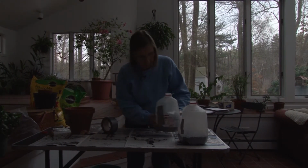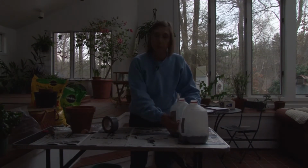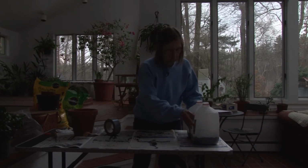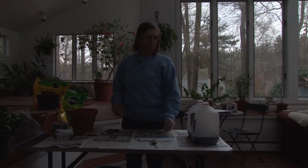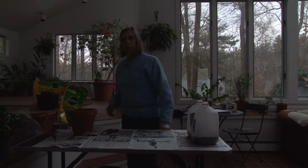There are other things you can start this way, and I may try some others. Milk cartons are pretty easy to come by. You can always recycle them when you're finished with them or save them to use another time. So we have our 2 winter seedings. It's called winter sowing, and it's been somewhat popular. You don't need any lights or anything to do it because you're doing it outdoors. There is a list on the internet.